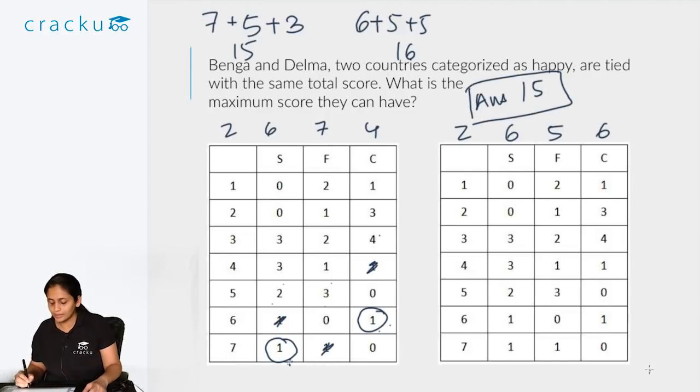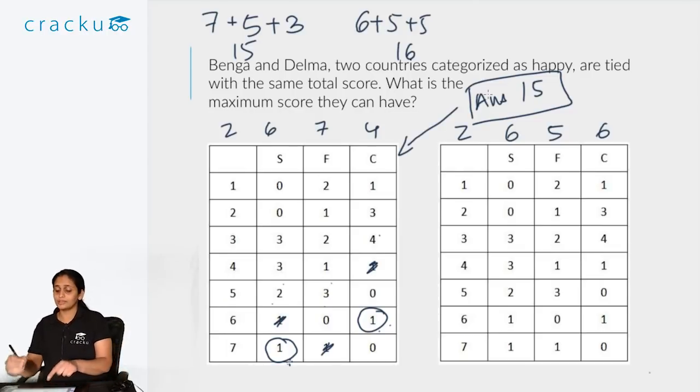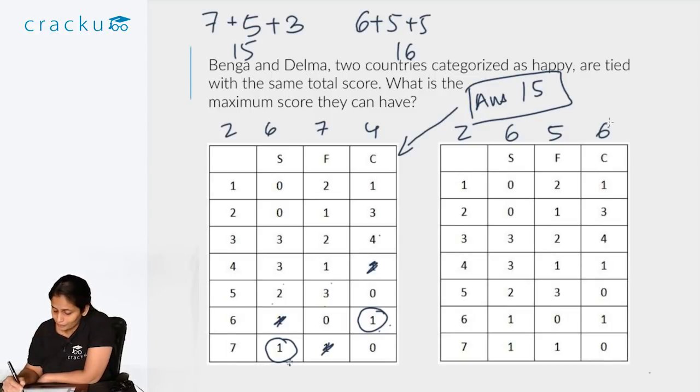So now let's take this was one case. We have to make sure that for this case this was 15. We have to make sure that this is true for the second case as well. In the second case you have 6, 5 and 6. So let's rub that off. 6. So this becomes 2, and again 6, I rub that off. So now one of Benga has to score 7 here, and one of Delma has to score 7 here.